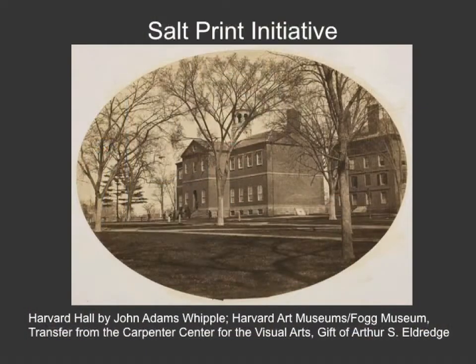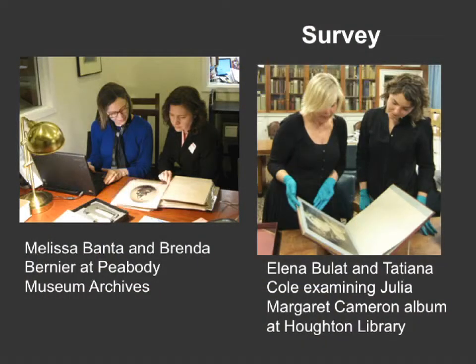During the survey in 2002, 2003, it became very clear that there were salt prints, very early photographs, spread throughout Harvard. This gave us the impetus to look at these salt prints a little more closely in a multidisciplinary way. We identified between 3,000 and 5,000 salt prints at Harvard. So we started with survey. The important part about the survey is that we always pair the curator and the conservator together during the survey process. I'm working with Melissa Banta, our curator. And Elena Bulat is in this photograph with Tatiana Cole, who was interning with us at the time.